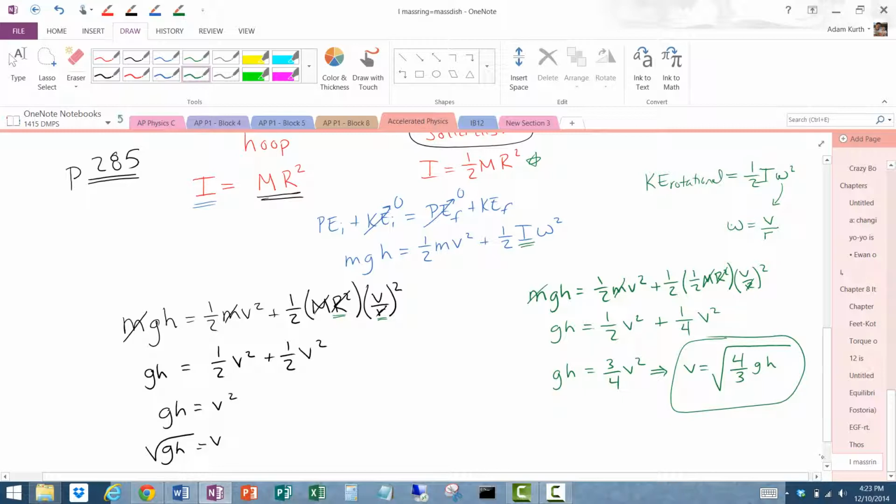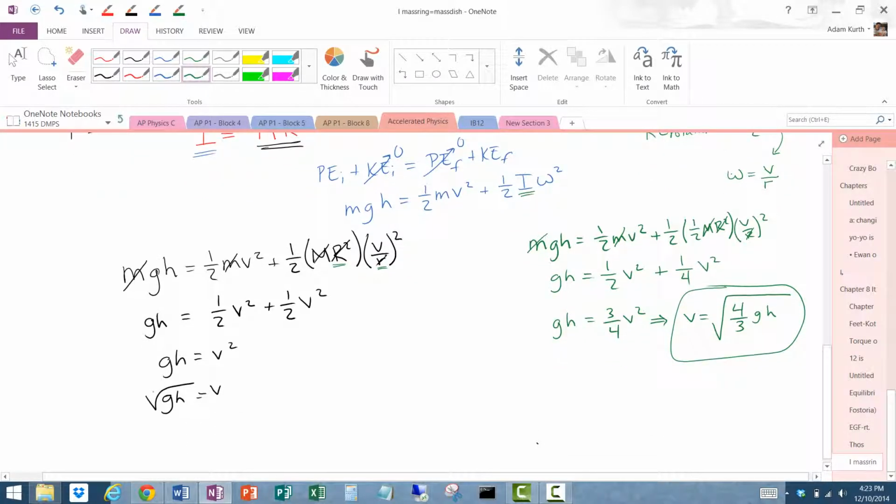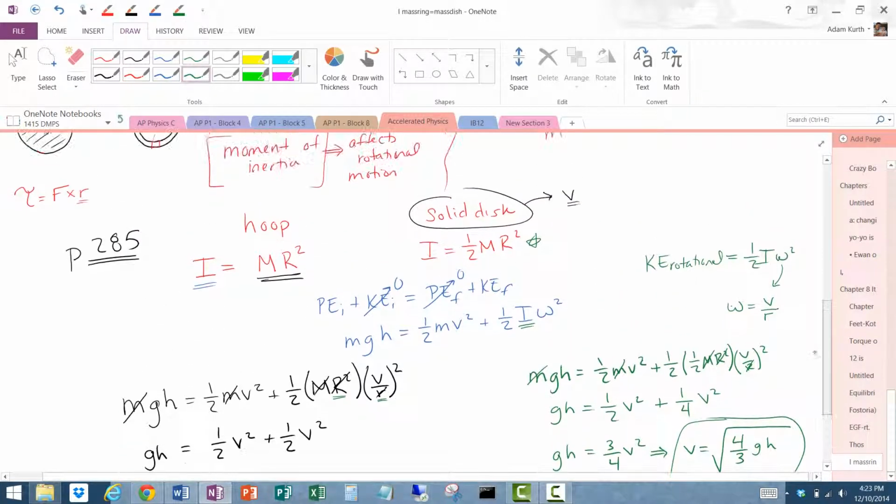Do we see this? The velocity is different. By golly, that shouldn't surprise us, since this one won the race, right? It was going faster at the bottom. It was moving faster for more time, so it's going to win. So there you go. That's why the disk won. Good show, huh?